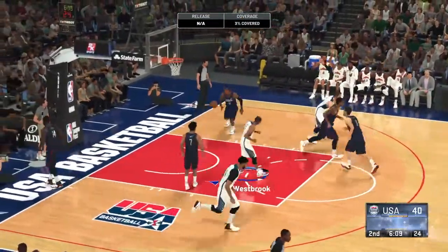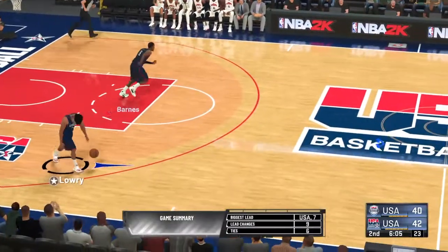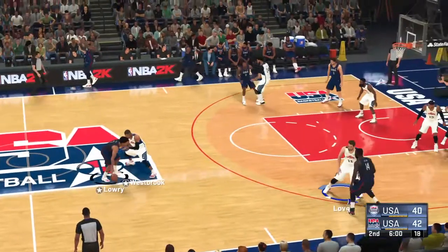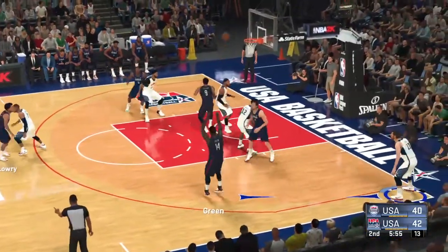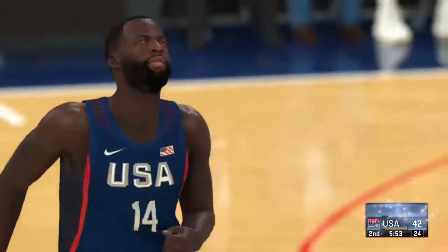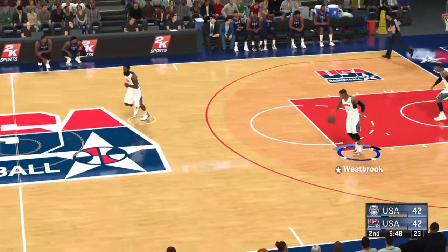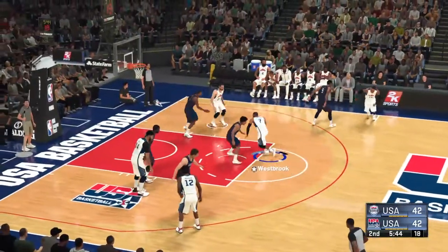Westbrook against Lowry. And again, it's Russell Westbrook. And USA leads by 2. And here's Lowry. He'll bring it up for USA. Right side Green. All sorts of time. And good. As it just snugs right down through the net. Oh, he keeps getting more consistent on the catch and shoot. That one, very much in rhythm.